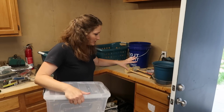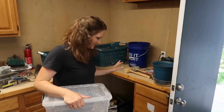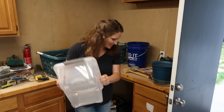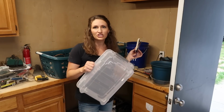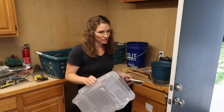I'm here at the drawer area, which we haven't even attempted to organize yet, but I have these bins and I think it would be a lot clearer and easier to see taking all of this type of sandpaper and just putting it all in one bin. And then we can actually use these drawers for something more productive that we get to all the time.